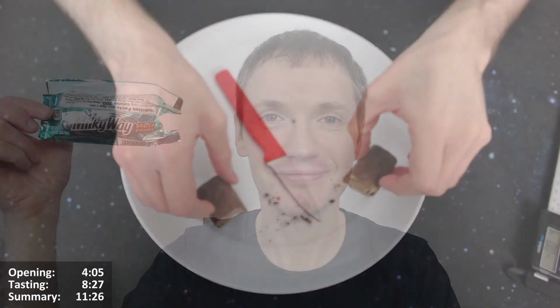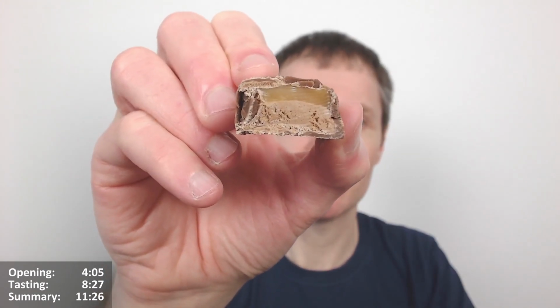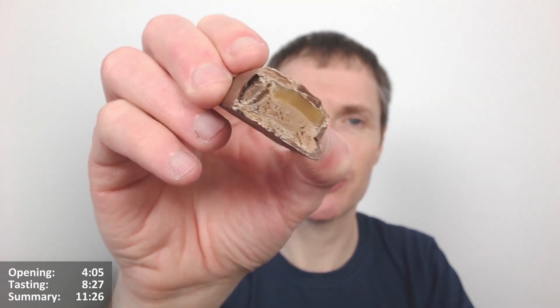Okay, we're giving this Milky Way salted caramel bar a taste. It's a US import, this one. So basically, it's not the same as a Milky Way in the UK. It's essentially a Mars bar. The US Milky Way is essentially Mars bars. So you can see here, it's got a sort of caramel top, nougat centre, and covered in chocolate. The caramel's not quite as runny as the UK Mars bar.